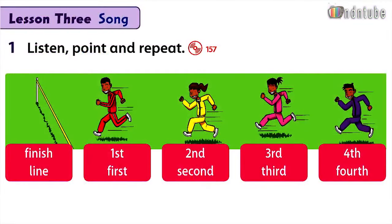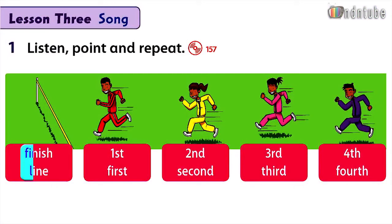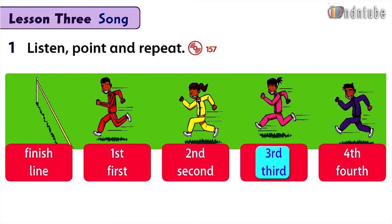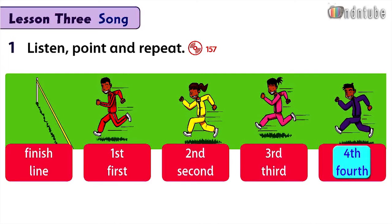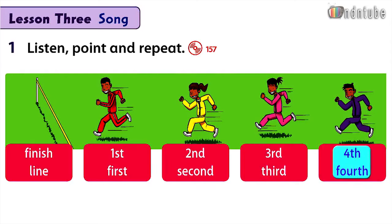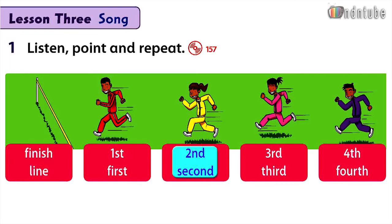Listening 157. Listen and point. Finish line. First. Second. Third. Fourth. Third. First. Fourth. Finish line. Second.